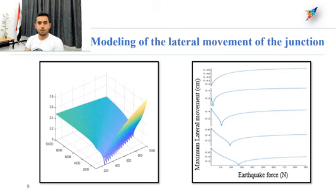The study shows that the building will collapse if the lateral movement of the junction is greater than d, the distance between two opposite magnets. Here d is 0.5. However, the simulation shows that the lateral movement of the junction is always less than 0.5. So, if the building foundations are able to stabilize the junction during its motion, the building can withstand the earthquake.